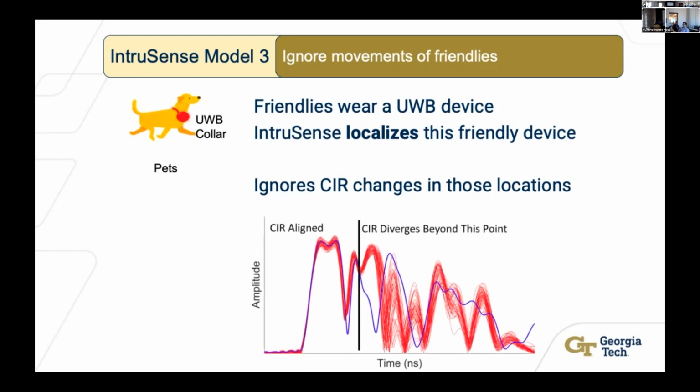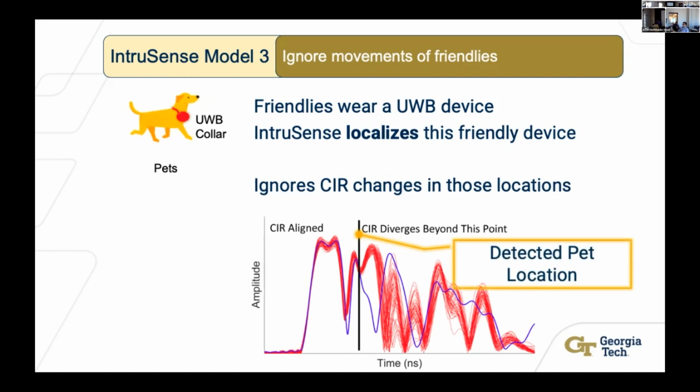Once you know where the pet is, you know how the channel impulse response would be disturbed because of the presence of the pet. You can ignore the part where you know that there will be disturbances and only focus on the part where there should not be any disturbances in the channel impulse response. At this point, if there is an intrusion, there will be disturbances in the earlier part of the place where the CIR is still aligned, and then you would be able to detect that an intrusion has occurred.